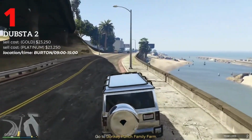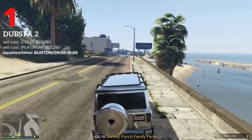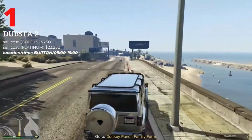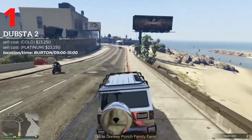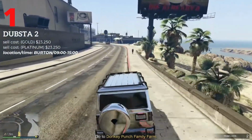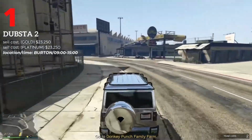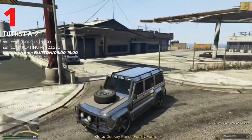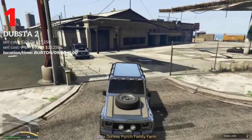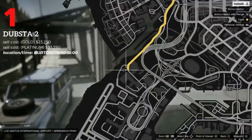Moving on to the third and final location when it comes to spawning the Dubsta 2. This is another one that's by the custom shop, a different custom shop. All three of them you can find in the city near a custom shop. This one just happens to be near the airport, and I was able to spawn one. So that's basically what it will look like. As you saw, I slow down when I'm towards the water. You don't want to drive too fast, and that's where their location is at.